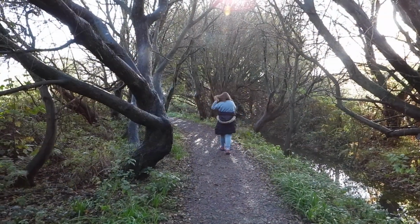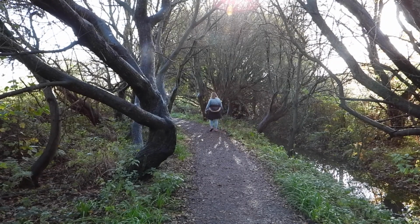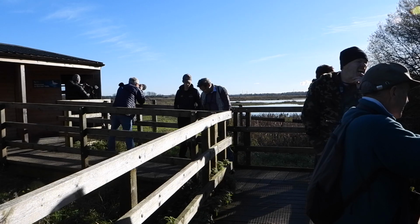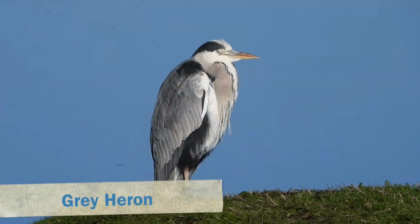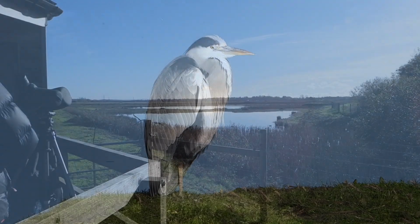When we finally reached Border Hide, there were lots and lots of other birders stood on the ramp looking at the vegetation where the barred warbler had apparently been seen. Unfortunately though, it hadn't been seen for some time, so I had a quick look out of the hide. There really wasn't much there, the most prominent bird being this grey heron that was roosting.